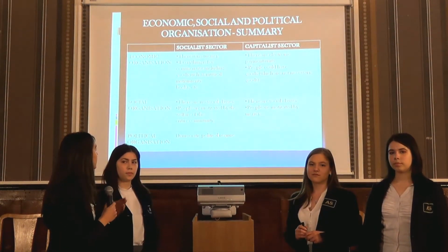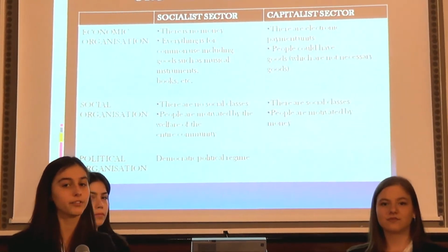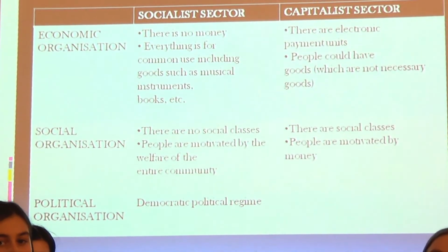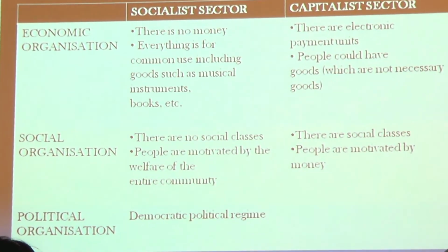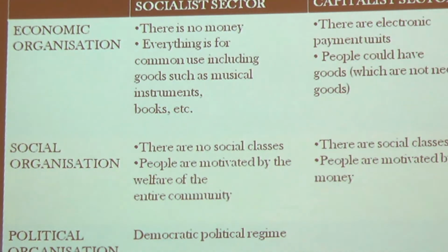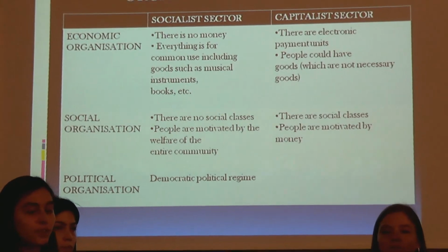We conducted the social experiment by dividing the population into sectors, one that has a socialist system and one that has a capitalist system. The political organization has the purpose to maintain peace between the two parties and remain impartial. The political organization is a democratic one.